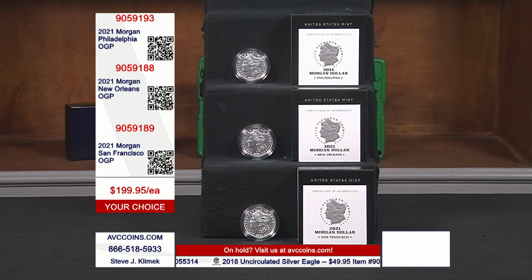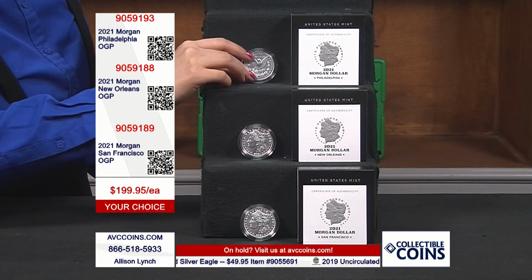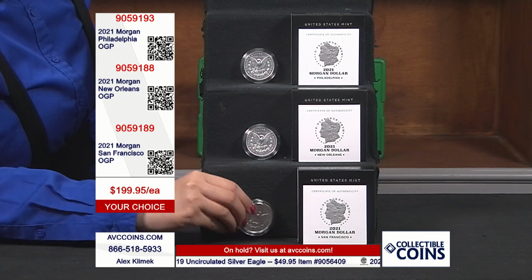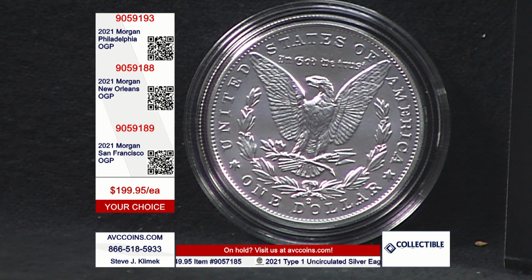The reason why the hype and the reason why the quick sellout was they didn't make enough coins. And they listened. Because in 2023, when they brought back the modern Morgan, as they call it, they increased the mintage to 275,000. Oh, and by the way, it's still sold out. So the rebirth or the modern Morgan series starts right here. And again, tonight, under 200, we have 3 of the 5 different Morgans that were made. The New Orleans mint you're seeing right here was the mint that no longer exists. It closed its doors in 1909.